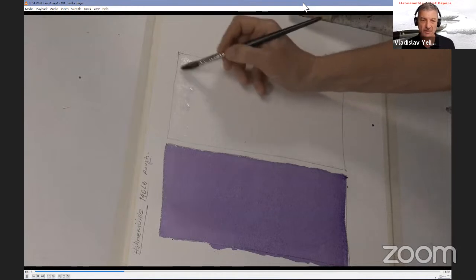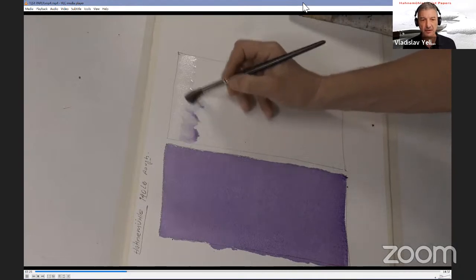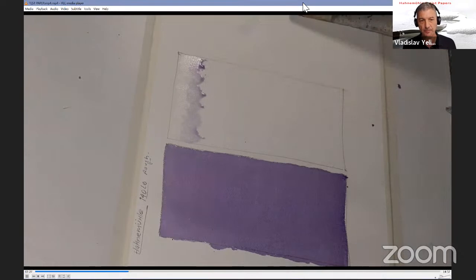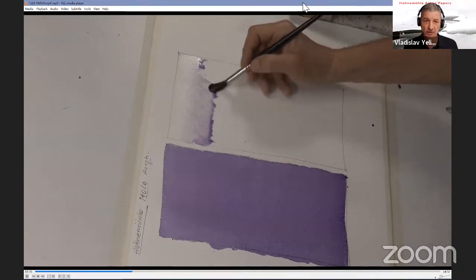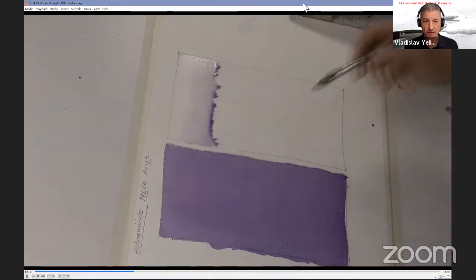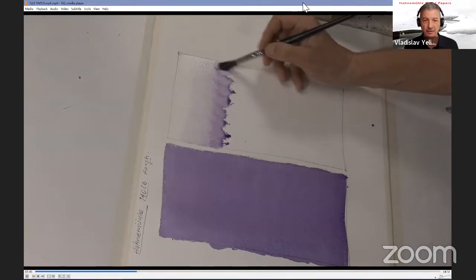And you see, I start with clear water at the top. Again, one more time, my table is inclined about 30%. That's why I'm getting these beads at the bottom. This test is hard to do when you are trying to do smooth gradations. And you can see it's very nice, very smooth. It's like absorption is very even by this paper.